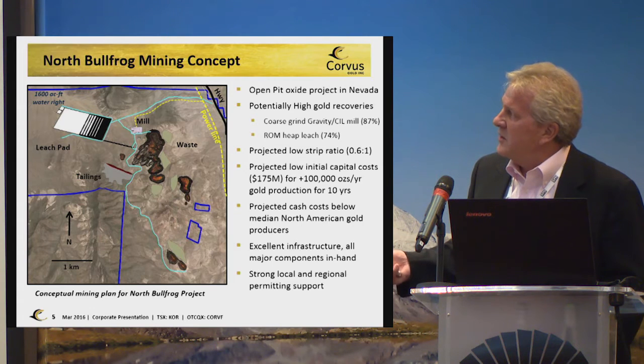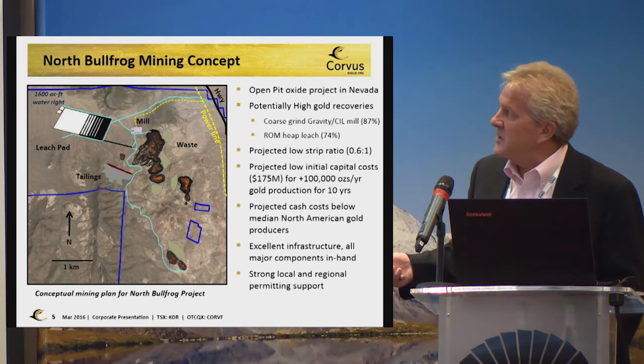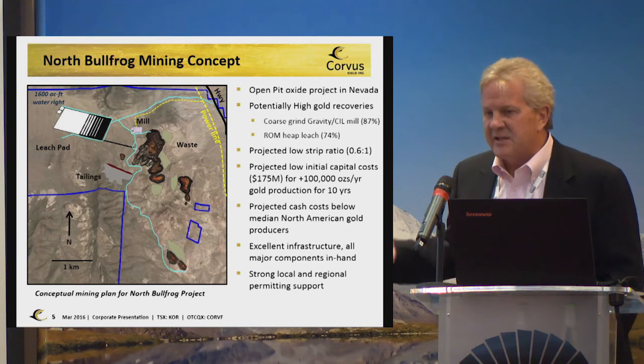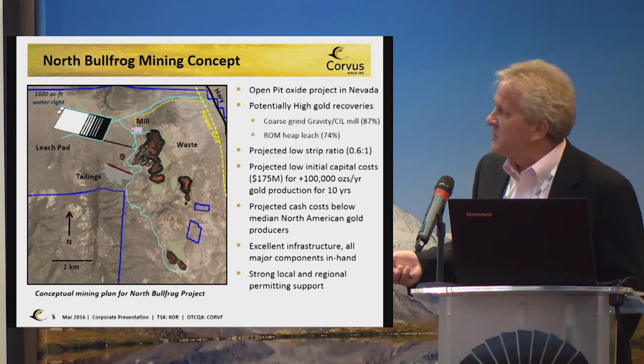It's in a great location, with good infrastructure, a brand new power line with 16 megawatts of power into the site. We also have a water right that we purchased about 3 years ago that's more than adequate. This is quite a dry area of Nevada, so this was an important piece to add into the overall program. So this is pretty much a turnkey, easy development project that is quite attractive to the major producers in North America.